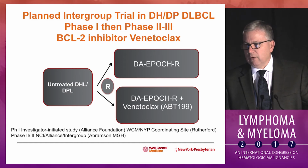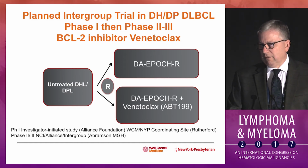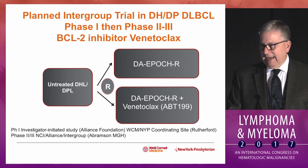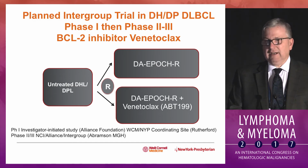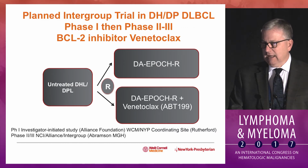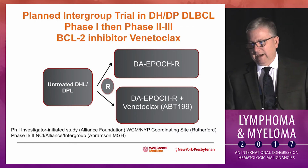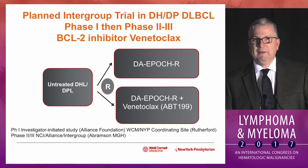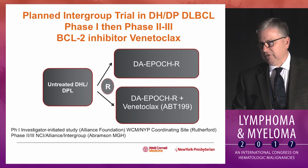So at this point, it's important to note that we are in the cooperative groups in the U.S. planning a study, and Dr. Rutherford is leading, along with Jeremy Abramson at Mass General, a phase 1 trial of dose-adjusted R-EPOCH plus venetoclax, the BCL2 inhibitor. That's an ongoing phase 1 trial that is proceeding well, suggesting that we can give venetoclax with dose-adjusted R-EPOCH. And that is ultimately, we expect, going to lead to a randomized trial where we will be adding venetoclax to dose-adjusted R-EPOCH in the double hit group, and to R-CHOP in the double expressor group. And so we look forward to trying to improve these outcomes based on a targeted therapy directed against the BCL2 protein.